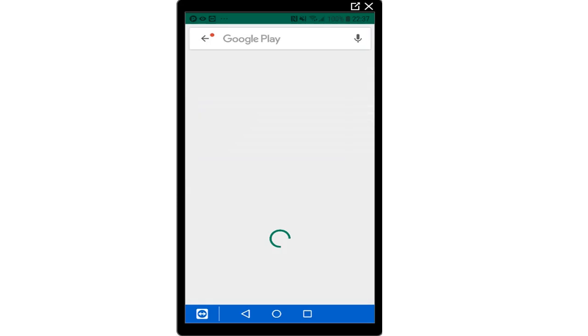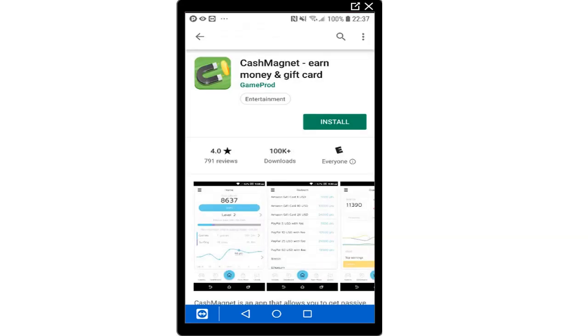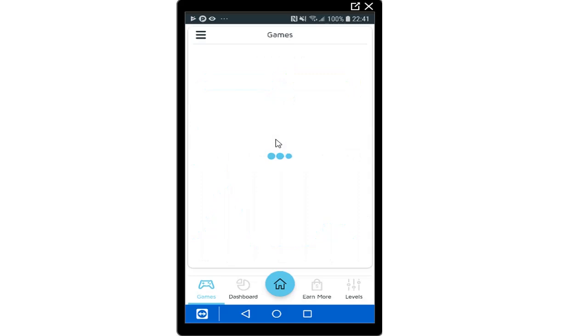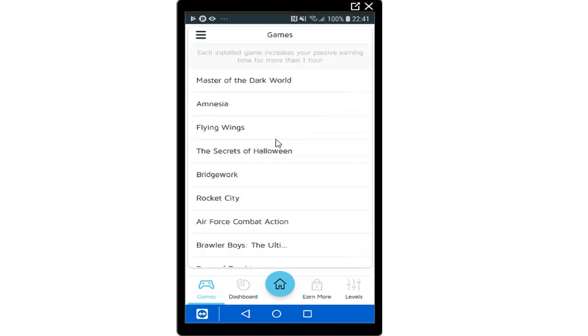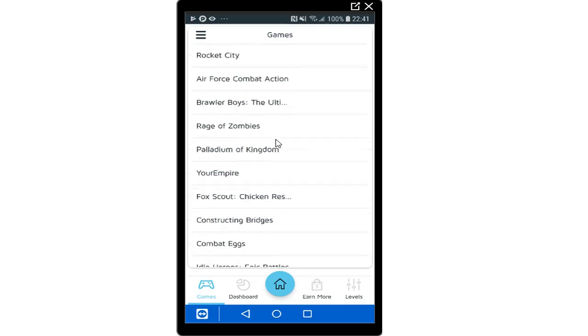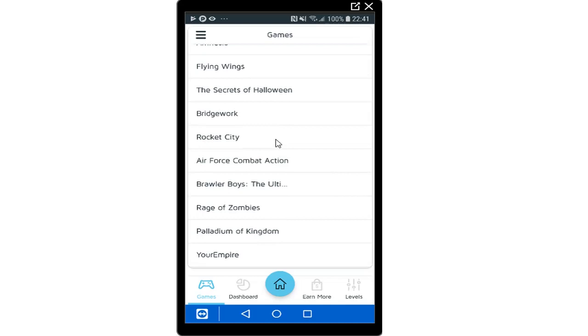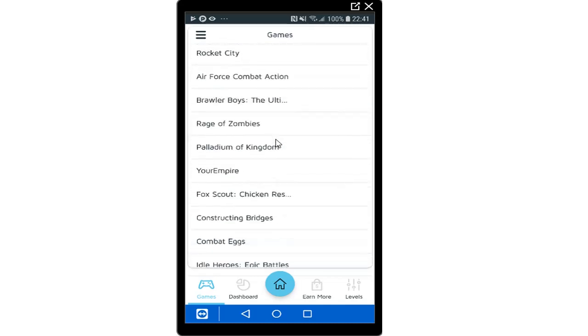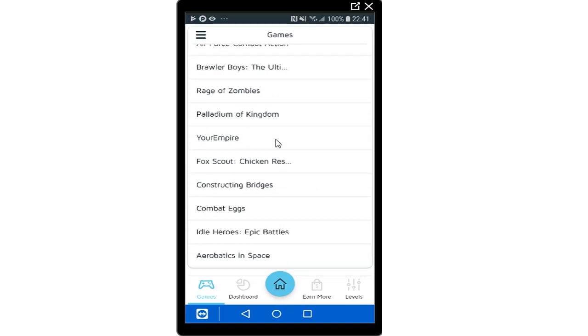And it, once again, is an Android only app. When I install it, it starts me on level 2. I can show you how the watch and install runs. Basically, the idea is these games run passively, and they're pre-installed games. You want to check that every day to make sure that you don't need to upgrade them or uninstall or install any new ones.